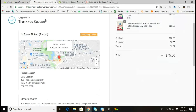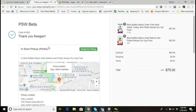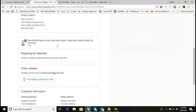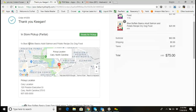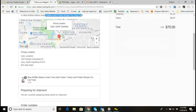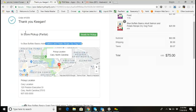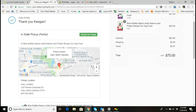So if I go back to the order confirmation page and I refresh it, now my customer will see the ready for pickup note on the order confirmation page. And it'll show that the one item is getting ready, still preparing for shipment, but what they're picking up in store, which is the Blue Buffalo Basics Adult Salmon and Potato Recipe, is ready for pickup. And it has a map here with the pickup location of where the store is located and the pickup address. So you'll see it's broken out here into the item that's preparing to ship, the item that is ready for store pickup, and what the item is and where they can pick it up.